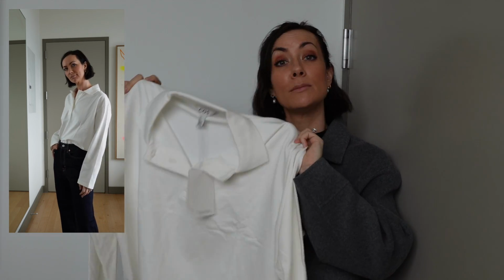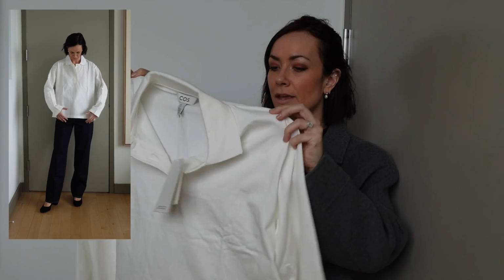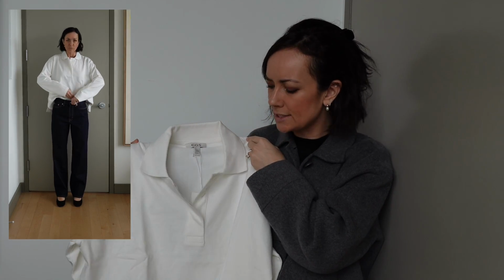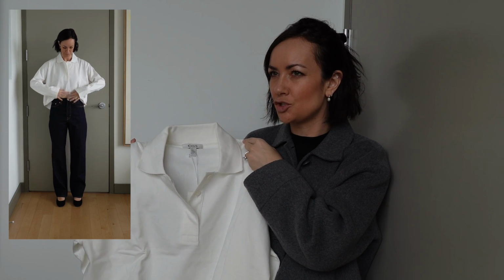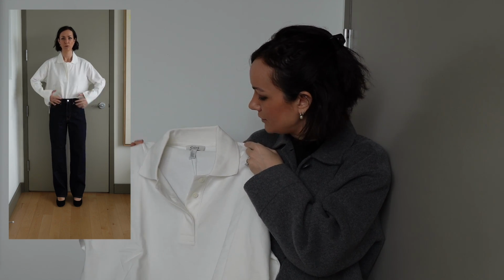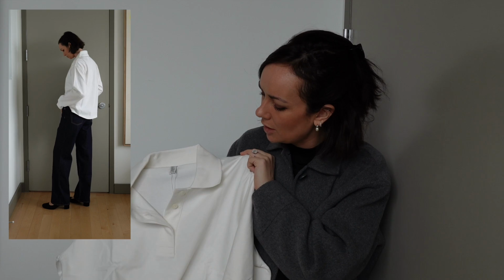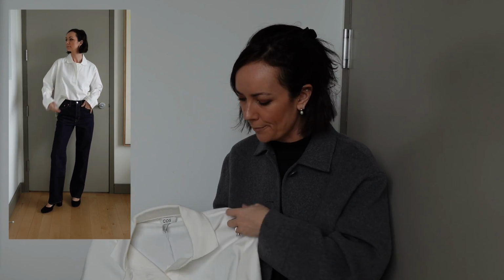It's a really heavy material, which I like. Again, it kind of feels more like a rugby shirt or something. And I love the color. It's not a crisp white. It's an off-white, but it's not too buttery of an off-white, if that makes sense. So I really do love this kind of cream color. I actually don't have many things like it in my closet, so I kind of love that. I think it will actually pair with a lot of stuff really well.